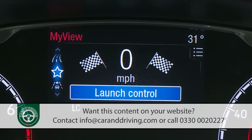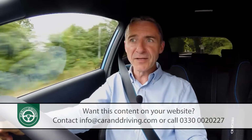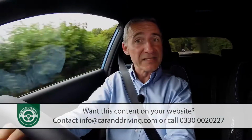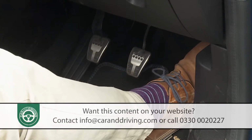Launch control, though, is an undeniably fun tool to have, providing you don't mind torturing the clutch to oblivion, and it's a rare feature to find in conjunction with 3 pedals and a stick shift. Select the appropriate instrument binnacle screen menu, plant your feet hard down on both clutch and throttle, and then lift the clutch, and you're away.